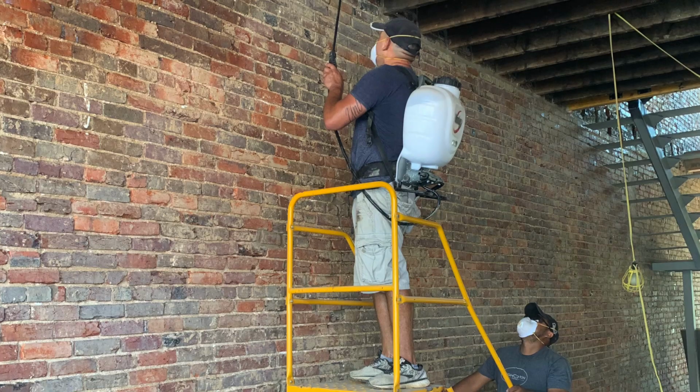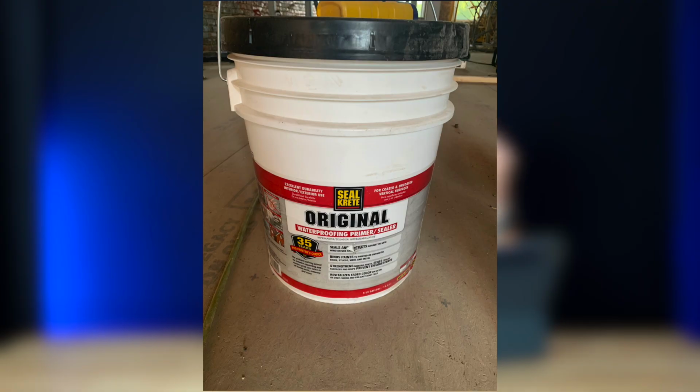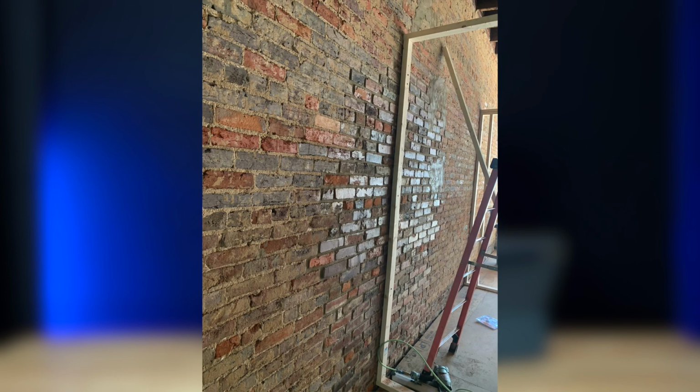We tried to get as much loose dust off as we could. And then you want to put several coats of a good masonry sealer on it, because you don't want that dust or that grit to continuously fall inside your living space. I think we ended up with 3 or 4 coats of sealer before we ever even started framing the interior, so we could get a really good seal on that brick.